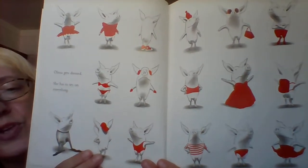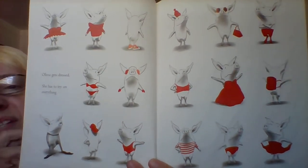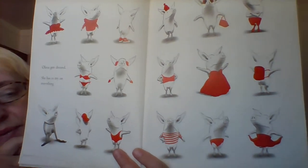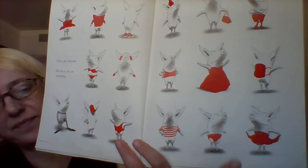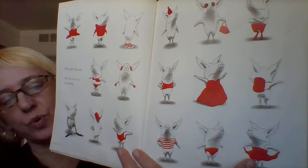Let's see. What's your favorite outfit that Olivia has on? And Mrs. B will share with you what her favorite outfit is. Mrs. B's favorite outfit is this one. This would be my first choice because that's a beautiful dress, especially for the summertime. On sunny days, Olivia likes to go to the beach.